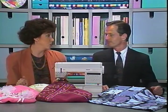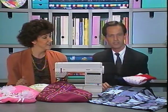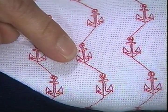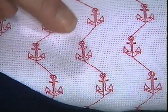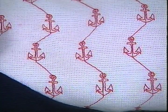And Philip, don't you have a shirt to share with us? Yes, I do. This little sweatshirt is a wonderful example of our 8-way feeding. Here we have the anchor combined with directional stitching to create a unique stitch. I'll give you the memory program for this. Just plug in your CD to the machine and we'll do it together.